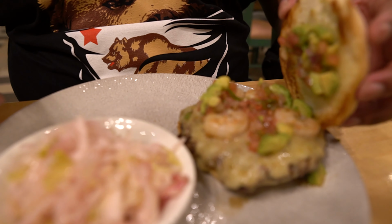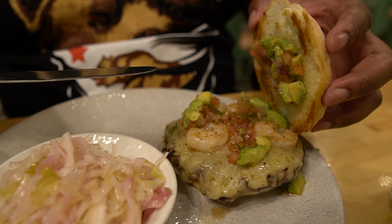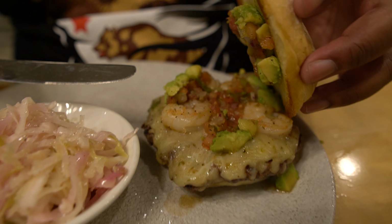I decided to try something different. We got their Duval burger, which is shrimp and pico de gallo with avocado on top of a burger with some pepper jack cheese.